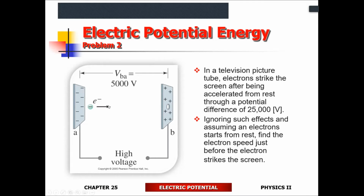All right, problem number 2. This is the setup that I'm using. We're dealing with a TV tube within which you have the capacitor. This electron is going to be accelerated in the forward direction through a potential difference. It says 5,000 volts, but I'm using an actual number, so it's going to be 25,000 volts.